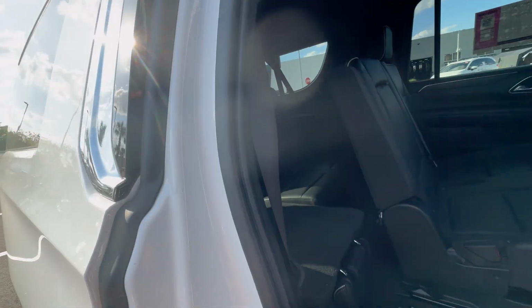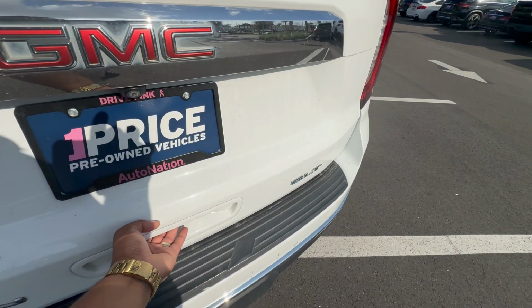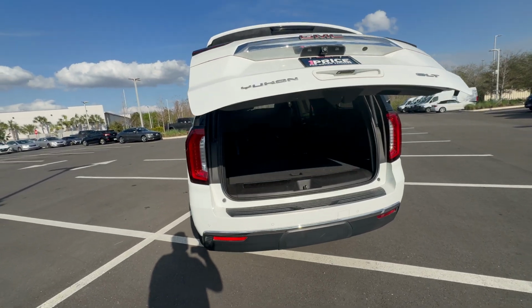Now, let me show you the cargo. I mentioned before that it is a power lift gate. It does not, however, have the hands-free where you just give a little kick under the bumper. That's okay.